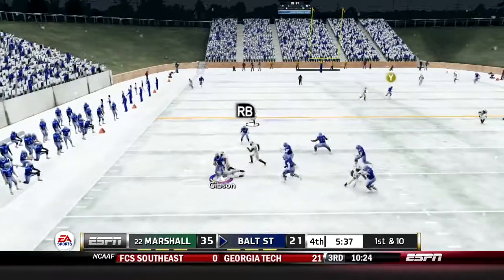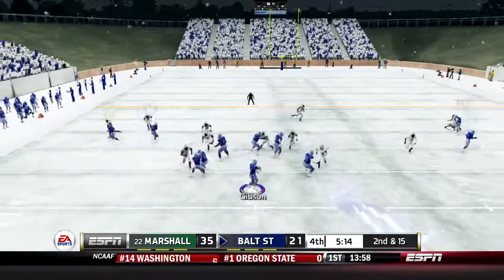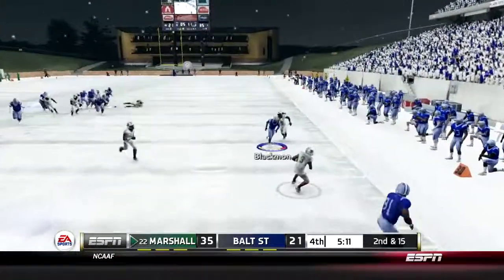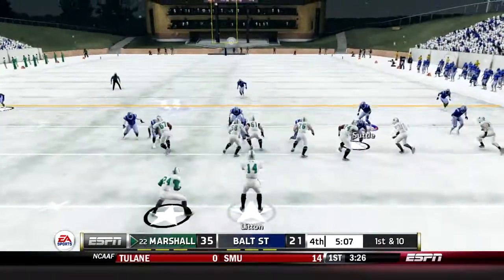Gibson under pressure. And he's going to be brought down, trying to get away from it. Loses 5 on the play as Ty Tyler with the sack. So now 2nd and 15. Gibson goes left side, and he's picked off by Jackson again. Gibson was trying to make another play, and Jackson's able to cut on the ball, get the interception.